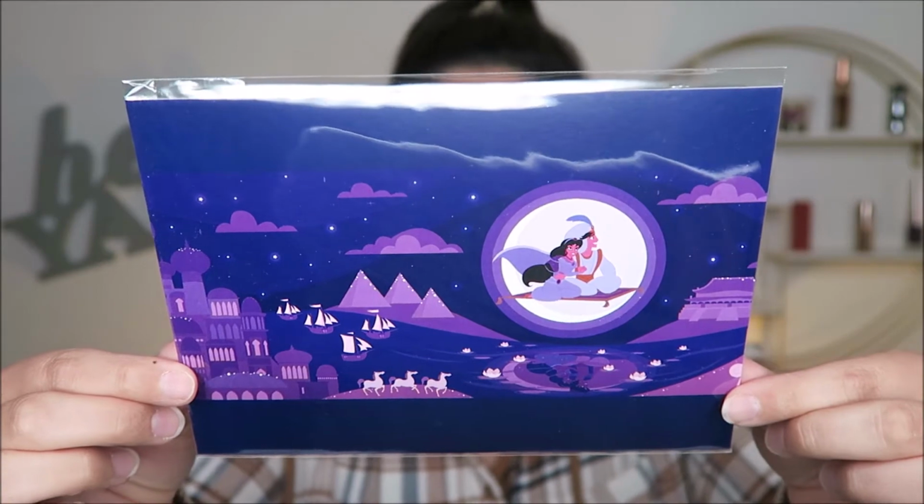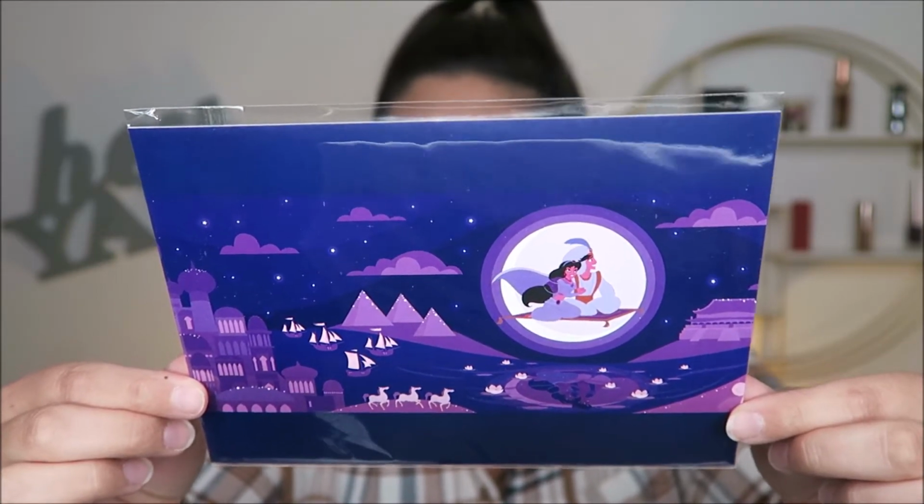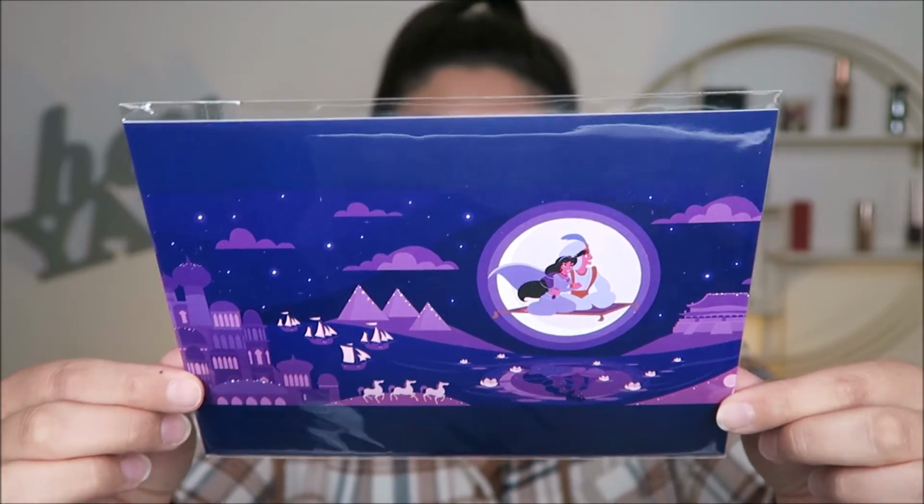And then I picked up this one as well called My World, which is obviously Aladdin and Jasmine. I just love the tones of this one. I thought the purples and blues were really, really pretty. I also picked up another pair of ears.